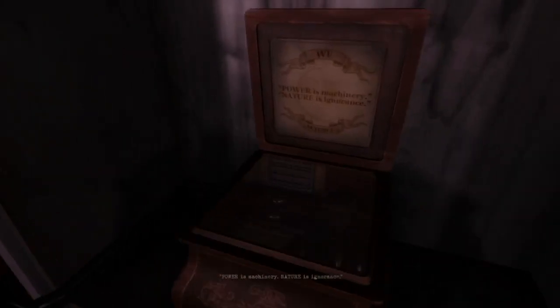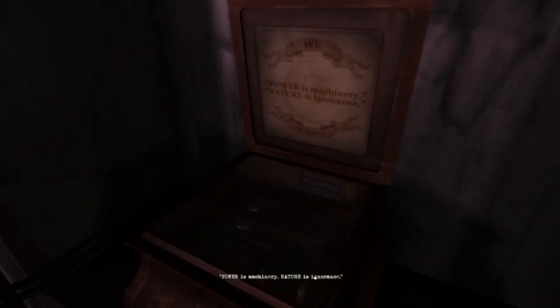Music box with no crank. What's the red box next to the door want? What does that box want? Manual activation. Only authorized personnel allowed to operate. Oh. I'm not authorized. Alas. Power is machinery. Nature is ignorance. We are science.